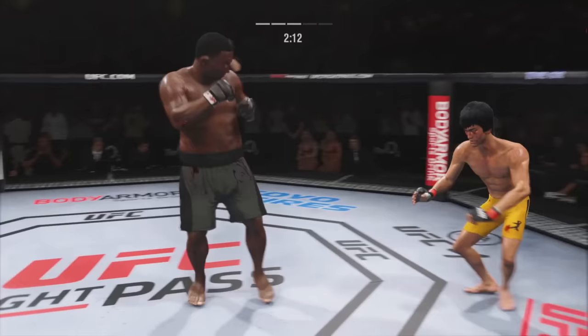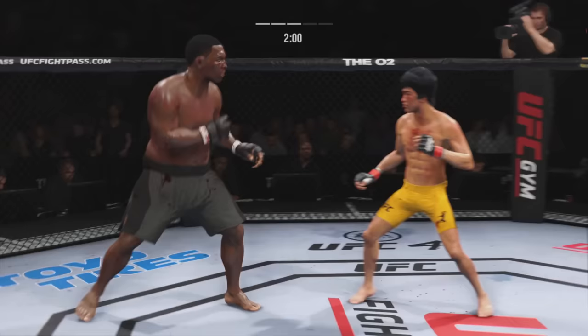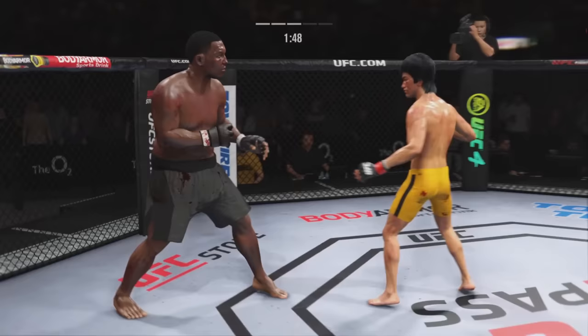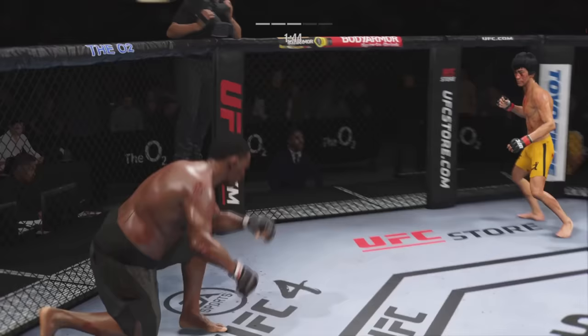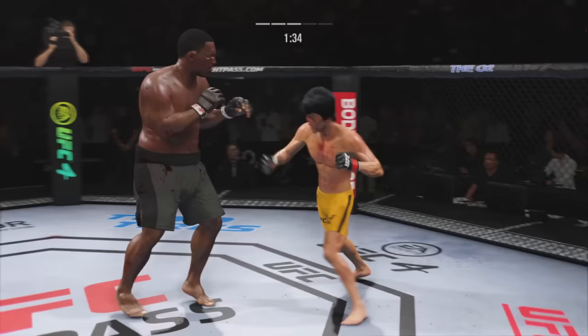Just misses with the right hook. Buckled him there. Beautiful shot to the body. Look at the angle of that nice body kick. Just unable to quite find that range. Not there. Right punches there. Lee gets touched by that kick to the body.